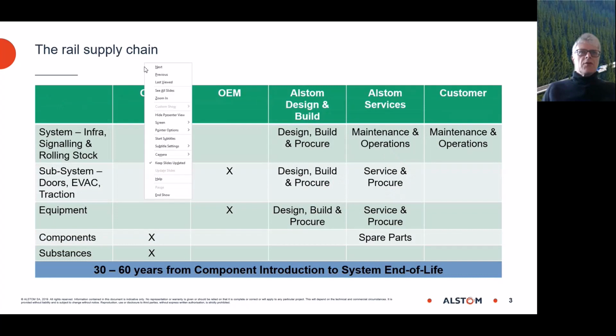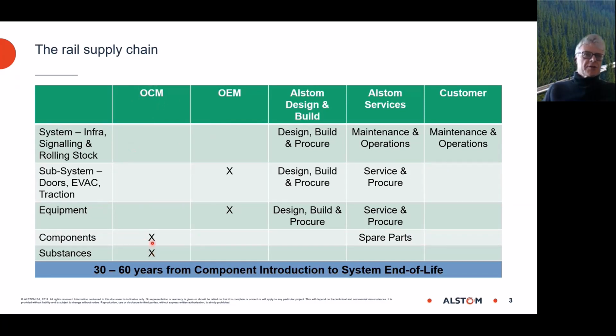So let's have a look at the world of the original component manufacturers who make substances and components, the world of the original equipment manufacturers who make equipment for us and they make subsystems, Alstom doing design and build, Alstom services, then our customers who of course are doing maintenance and operations. And from the first time we might buy a substance or a component through to the end of life of our system, that can be potentially 30 to 60 years. So we're talking about a long time in which obsolescence can occur.